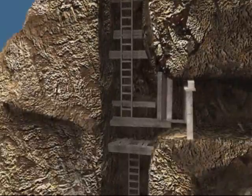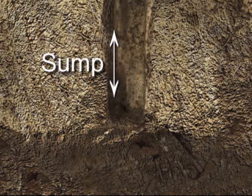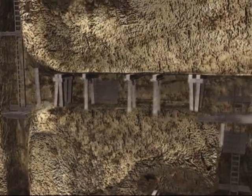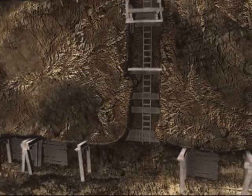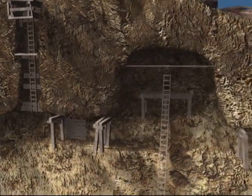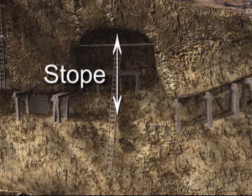A sump can be described as a continuation of a shaft, specifically dug to protect other parts of the mine from flooding. Consider a sump a collection cup for excess rain or groundwater. Drifts are horizontal underground mine passages dug off a shaft to follow the vein in an attempt to mine as much valuable ore as possible. A winze is a shaft dug within an adit or drift to explore the lower level of ground for ore below the original vein.